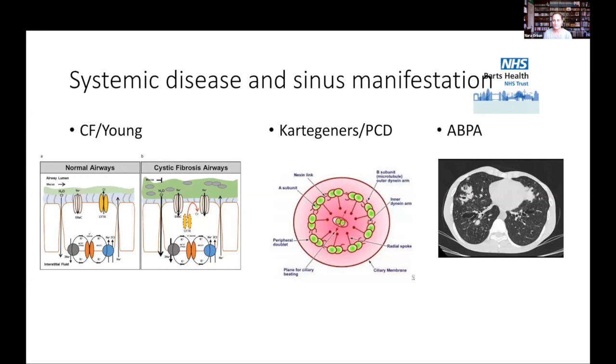So ABPA is allergic bronchopulmonary aspergillosis. The reason I've put this here is that it's a different entity and behaves similarly, although due to a different pathology from PCD or CF. And essentially what happens, this is a truly IgE mediated disease. So it's an allergic disease, but what you get with it is essentially ongoing chronic infection, both in the lungs as well as in the nose.